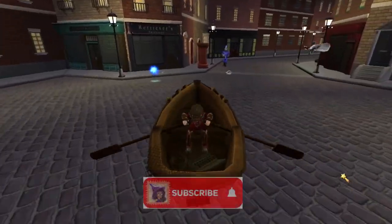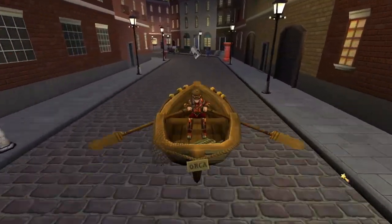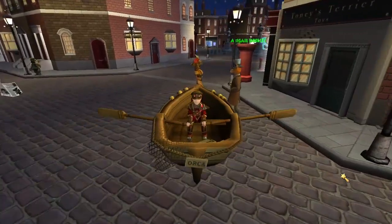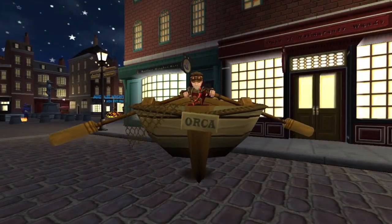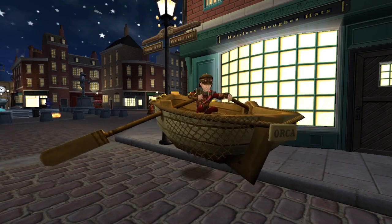You know, we do a lot of questing in Marleybone, but have you ever looked at the names of the businesses that are on these back streets? After they did a little bit of an update, they added some also, so let's check some out. Tony's Terrier Toys. Duke of Weimariner Wands. Hairless Hughes Hats.